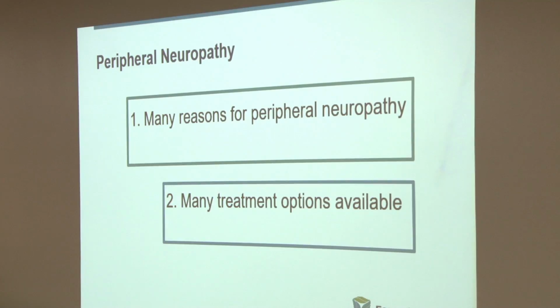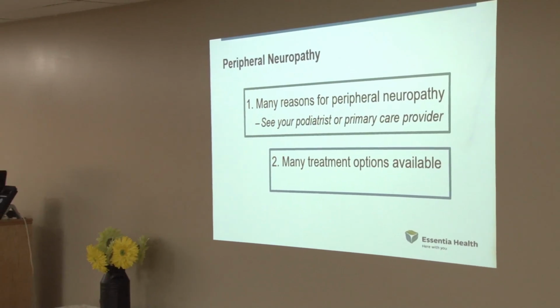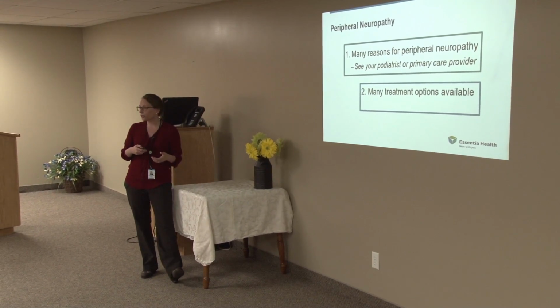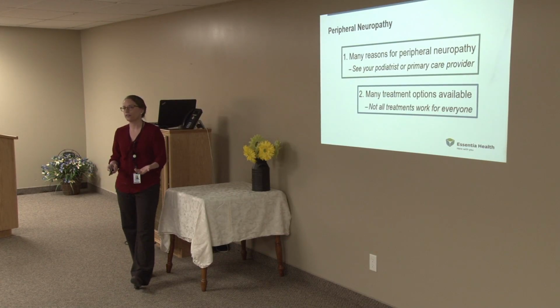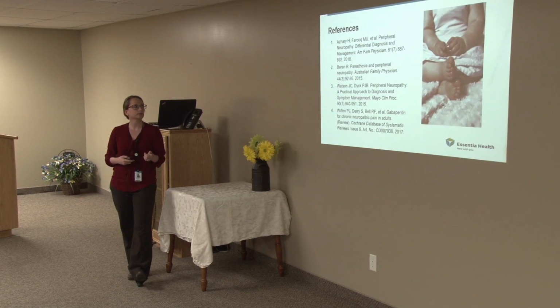So in conclusion, there are many different reasons for peripheral neuropathy. We went through a bunch of those today. Bottom line, though, is that you need to see your doctor to help get that diagnosed and figure out what is the reason. From there, we can figure out there are many different treatment options available. There's just not one thing that seems to work for everything. So that's the most frustrating part of this condition.